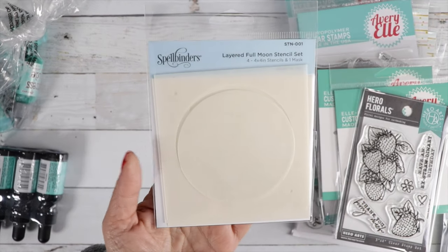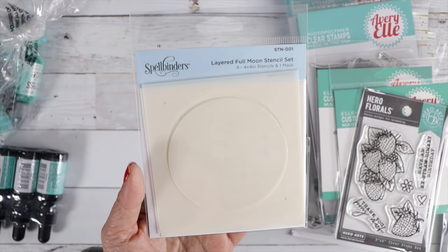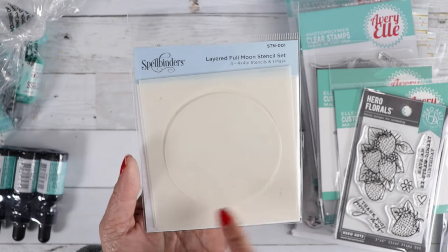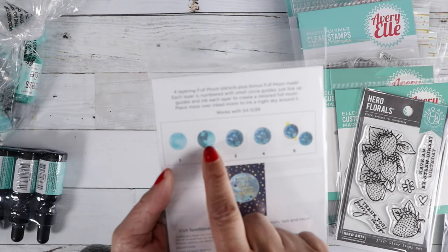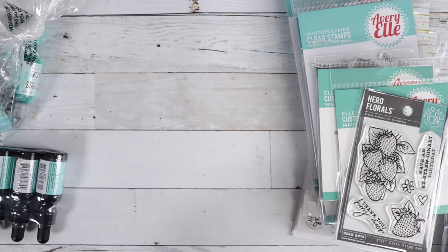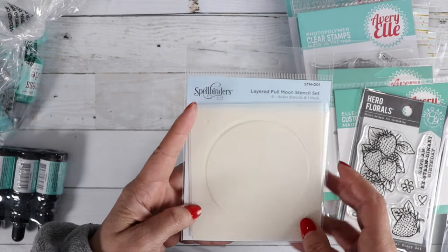I'm not sure where I left off, but this stencil from Spellbinders, I love this. It's a layered full moon set. It comes with four by four stencils and one mask. And I love how it creates the little nooks and crannies that you see in the moon. This is just a gorgeous stencil. And it's a nice size to do a big moon on your card.